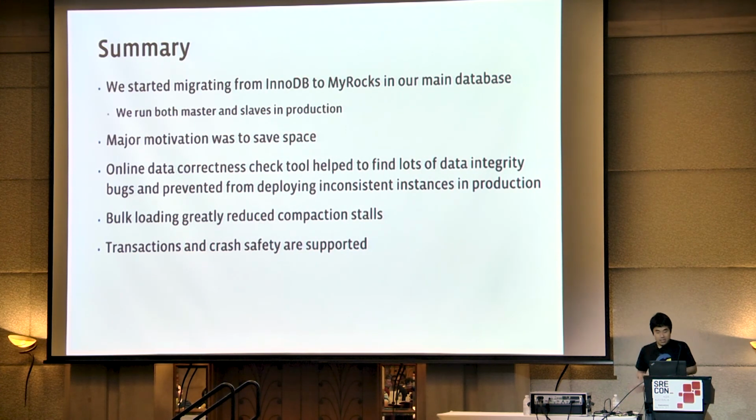Yeah, so this is the last slide. In summary, we started migrating from InnoDB to MyRocks in our main database, and we run both masters and slaves in production. Our major motivation was to save space. Saving space by half, consolidating machines and freeing up about half the machines, was a big motivation. We did a bunch of tests, and the biggest contributing test was the data correctness check. By verifying data consistency between InnoDB and MyRocks, we could confidently deploy MyRocks in production. And preventing stalls, like bulk loading, was very helpful.